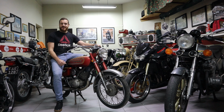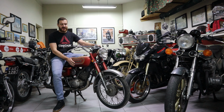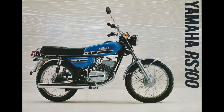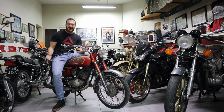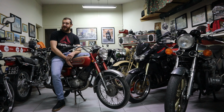The big question is this: what would happen with a race between this one, the Kawasaki G7T Sports 100, the Suzuki A100, the Yamaha RS 100, and maybe the Honda CB 100? Would you maybe also add another 100 or 125 to the list and see them head to head? Well, we don't own the other bikes, so we can't have a race between them. Maybe we'll find someday an owner of an A100 or RS 100 who is willing to race. Yeah, but first we will have to get this little baby running.